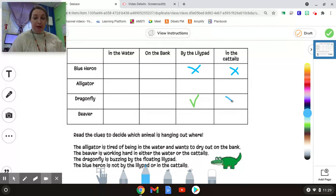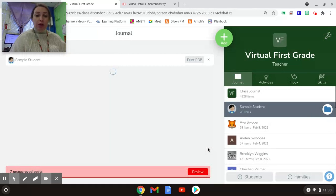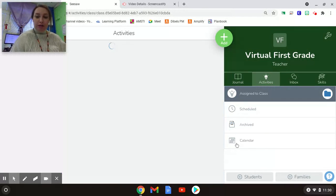Now, nobody else can be by the lily pad if the dragonfly is by the lily pad. So the beaver can't be on the lily pad, and the alligator can't be on the lily pad. So then we put X's. The dragonfly can't be in 2 places, so I put X's on the other spots, and now you've got some more information to work with. So finish that up. You can do it. Just take a quick look, there's 2 more clues there, which will help you. They're not really questions, are they?